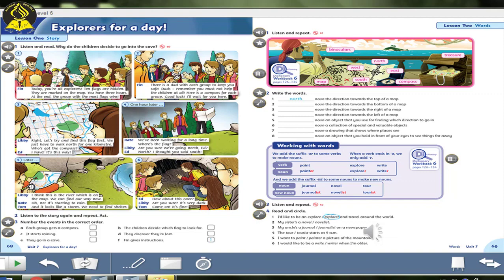I think they went to the north, right? North, this is the north, towards the top of the map. South is the bottom of the map, east is on the right of the map, west is on the left of the map. This was our previous lesson.